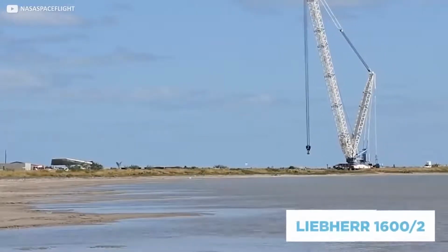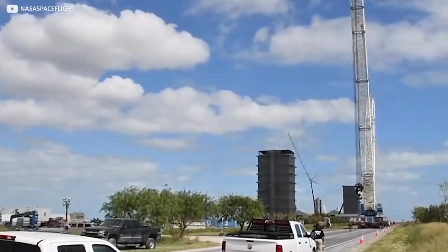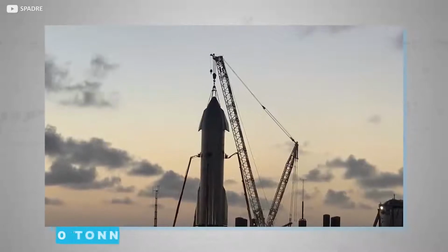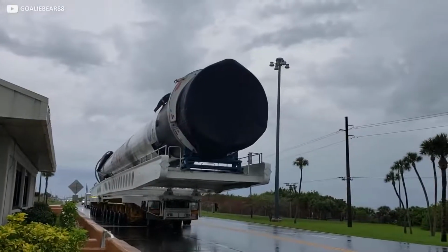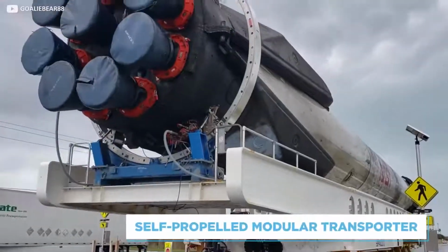Tankzilla, or to give it its proper name, the Liebherr 1602, is a lattice-boomed crawler crane used elsewhere in industry to help erect giant wind turbines. It can carry a load of up to 600 tons and zoom along at a sprightly 0.85 miles per hour. Once out of the high bay, the Starship is moved onto a so-called SPMT, or self-propelled modular transporter.